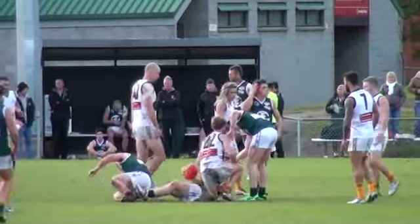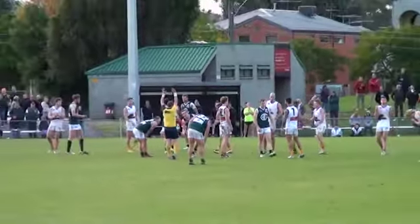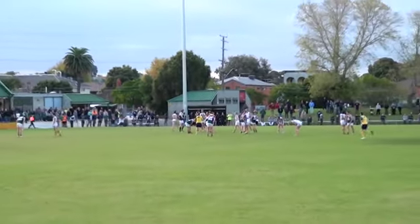The kick's going to pull up short. It's not going to get to the goal square. It's going to be belted out of bounds for a throw-in. So yet another opportunity here for the Cougars. We go around the grounds.